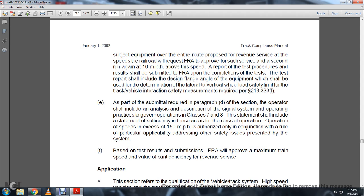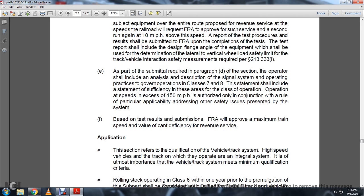E. As part of the submittal required by paragraph D of this section, the operator shall include the analysis and description of the signal system and operating practices that govern the operation. The statement shall include sufficiency in the area for Class operation in excess of 150 miles per hour, authorized in conjunction with the rule, addressing the safety issues presented by the system. F. On the basis of the test and the submission, the FRA will approve the maximum train speed and cant deficiency for revenue service.